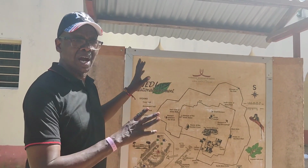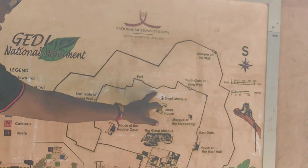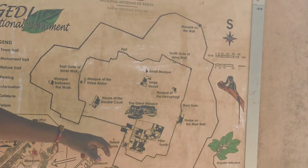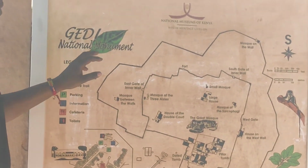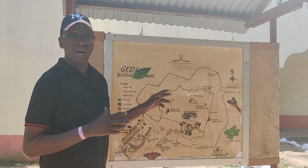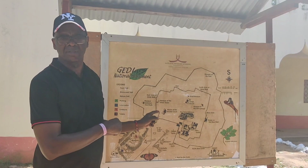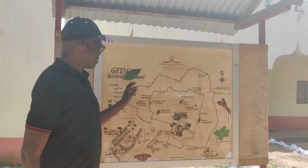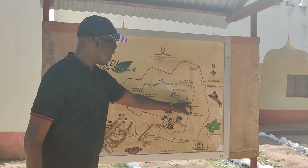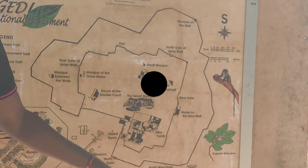This used to be an old city, right? And this is the downtown area, and this was the residential area, right? And this town, or this city, was built 200 years before the first British touched land here, right? So because of time, we're just going to tour the downtown area. We are not going to be able to tour the residential area.